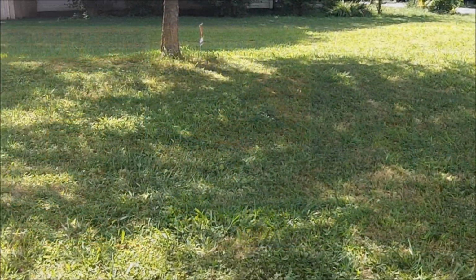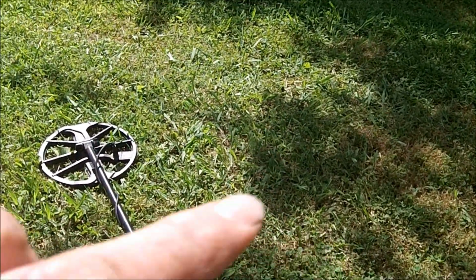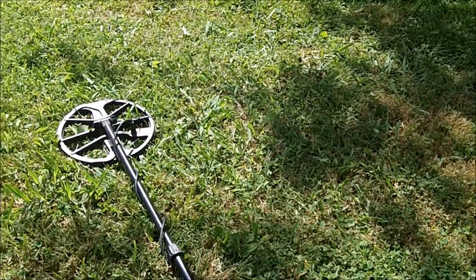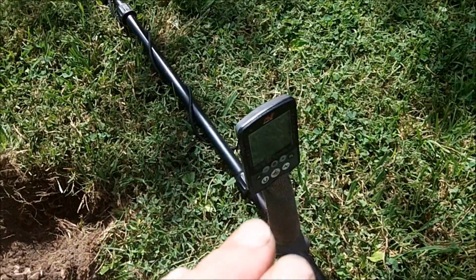Well, I'm at the new permission I got last night. You can see right here this depression over here. That's where a house sat. And then this depression over here is where another house sat. So, pretty interesting. More mill houses. And I switched over to the 11-inch coil. And still running field 2, but I'm running it in 5-tone.